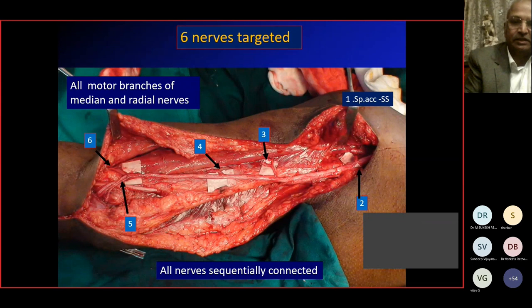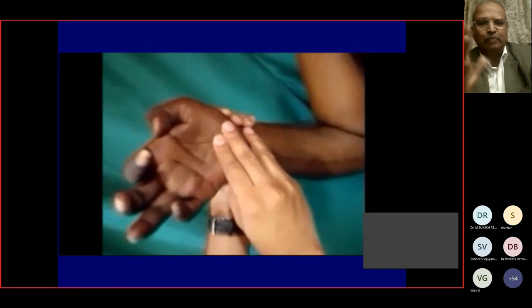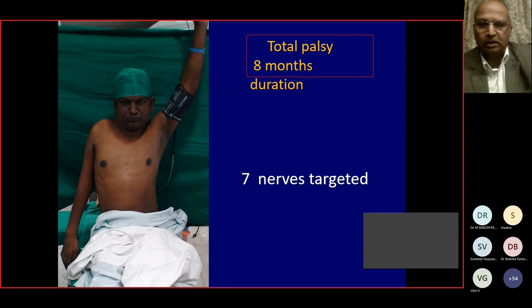So what was the result we got? We got very good shoulder, very good elbow, but a bizarre hand movement. It was not a coordinated movement. It was not useful at all. So we thought we have to concentrate more on hand, and subsequently we included intercostal also.